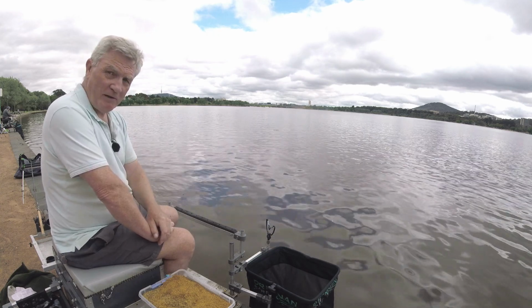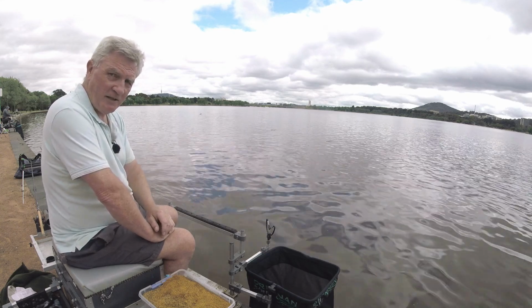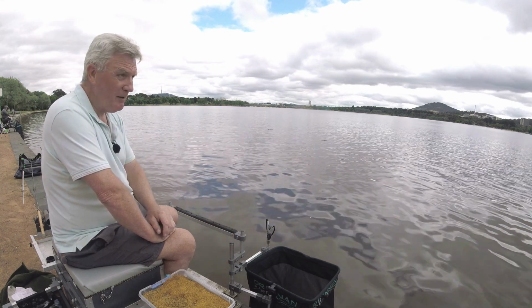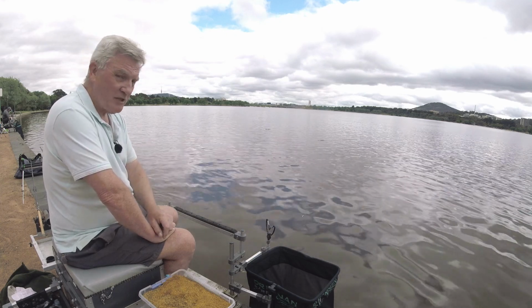and the carp here are lunatics. They just go tearing off. So it's going to be a size 10 hook, 0.25 bottom, 0.28 main line, a 2 gram float to start with. If the wind gets up, that'll become a 4 gram float, and I'm just going to hope it works.